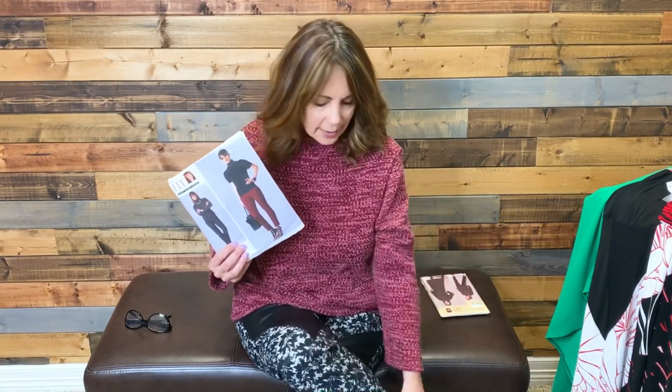The pants are also a Sandra Betzina design. This is Vogue 1411. And I've sewn this a couple times also. The pants that I'm wearing right now, this faux lace fabric, I wish I would have found more of it. It is just really unique fabric. It looks like lace and it's very, very stretchy, but it's not a knit. So I don't know what it is.